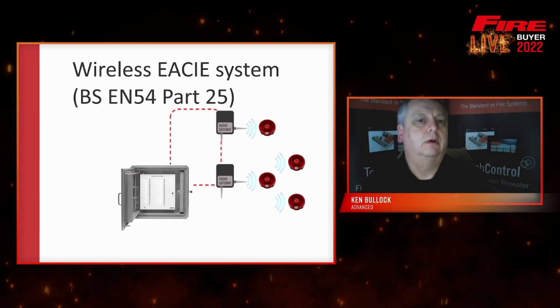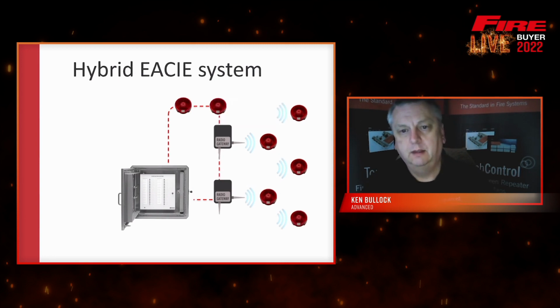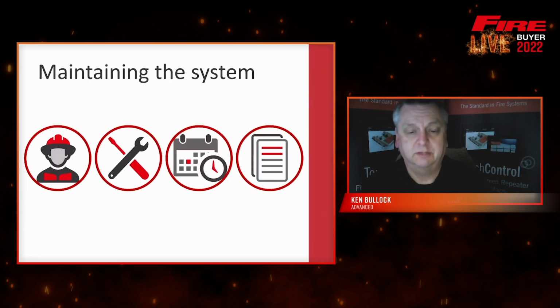If we're using radio, we must be mindful that we need to use radio that meets BSEN 54 Part 25. There's quite a few different styles of radio available within the fire detection and alarm industry. So you just need to make sure you're using product that meets that requirement. And indeed, one of the other solutions which we're finding lots of people are using are the hybrid solutions, where you've got a part wired, part wireless version. There are flats you can get into, therefore we'll use the wired sounder, but maybe that second sounder becomes a wired or a wireless sounder.